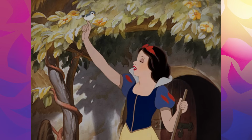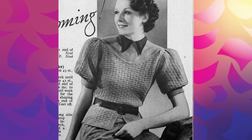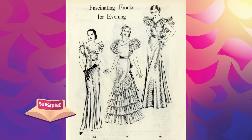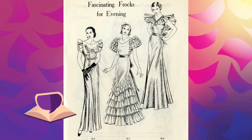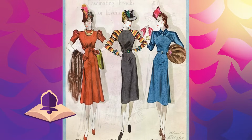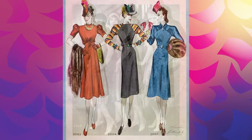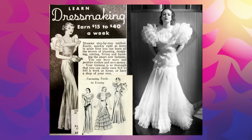So here's a fun fact that you might not be aware of. Every Disney princess that's ever been animated is in some way a reflection of the popular fashion from the time that her film was made. Women's fashion in the 1930s had evolved in several ways, including the introduction of the bias cut, a new technique in cutting fabric diagonally to give it more stretch and form, which allowed fabrics to drape more elegantly over the female body. We moved away from the flapper movement of the 20s and into a more simple silhouette.